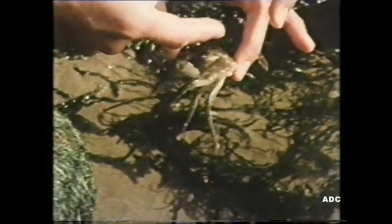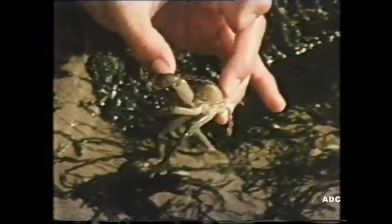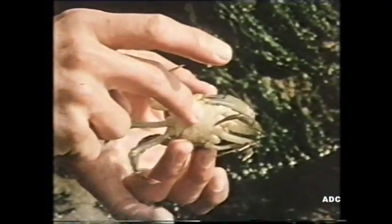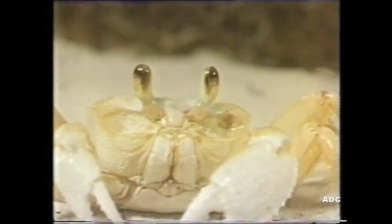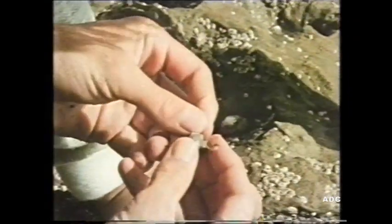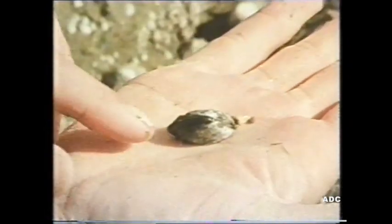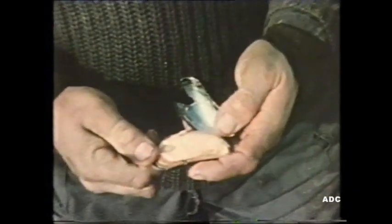But animals like crabs have an exoskeleton. They have hard domes for protection. There are no bones inside, but the domes go all the way around to keep them safe. Many seashore animals have exoskeletons. This is a mussel. Cut it open and you can see that inside the dome it's soft and unprotected.